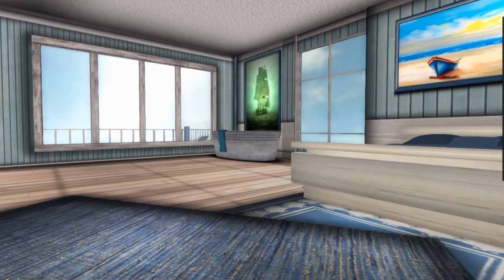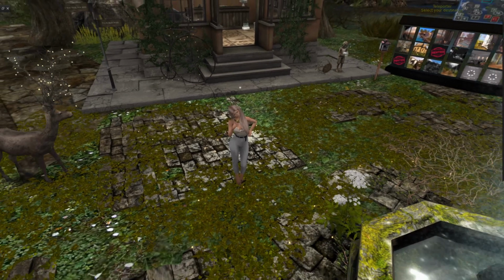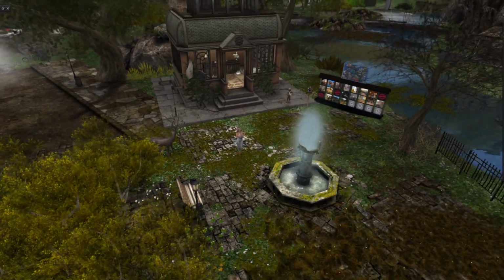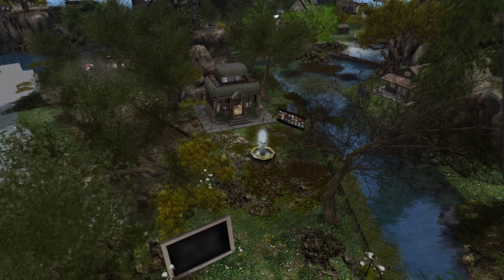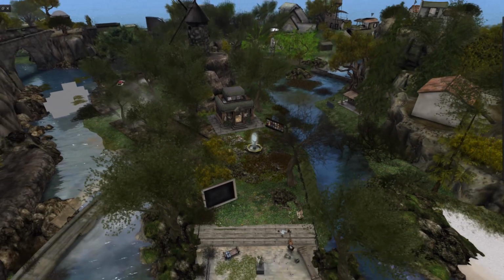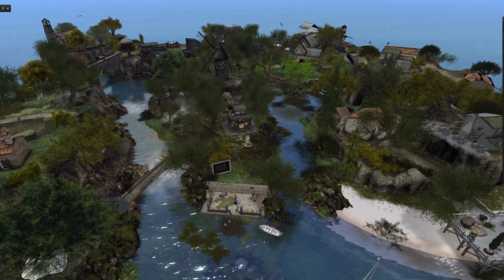On the other end of the scale, you could also go and buy a very large area of land in Second Life and add tens of thousands of lindens worth of buildings, gardens, vehicles, boats, whatever you want really. The sky is the limit when you have these resources. But if you're just starting out, we suggest focusing on something a bit more basic, like the process we'll now demonstrate in this video.